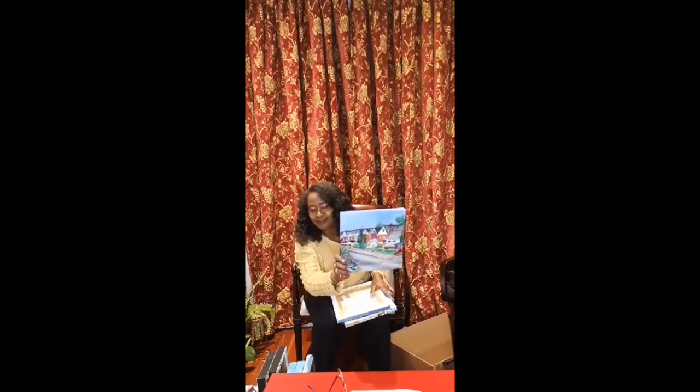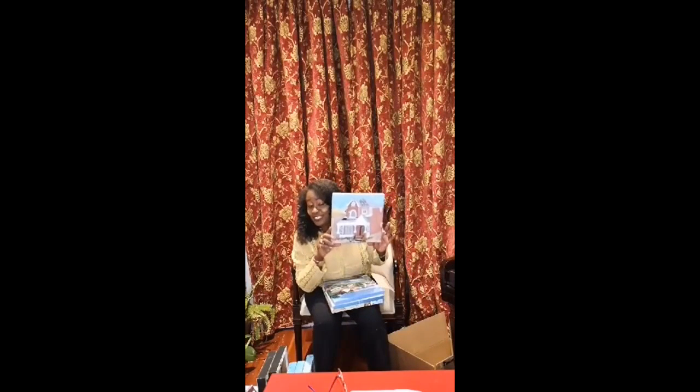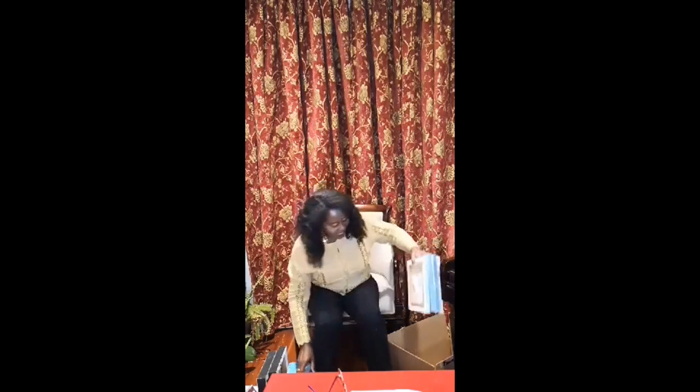Here's Windermere Street in my neighborhood. So all the little houses there on the street. Some of them have since been renovated, so they would recognize themselves in this painting. Then a house on Annette Street. Oil on canvas, 10 inches by 10 inches. So these are some of the small paintings that I've done.